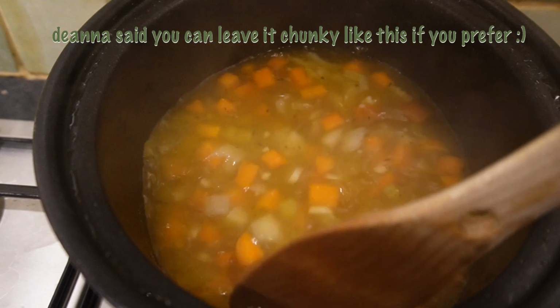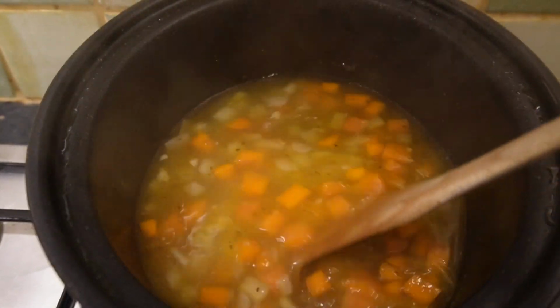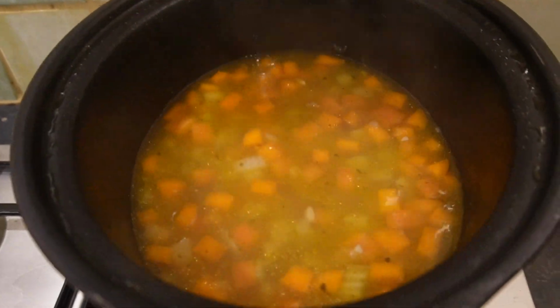I cannot even describe to you how good my kitchen smells right now. You know when you are walking down the street and somebody's cooking wafts onto the street and smells really good? I'm really hoping that for the last few hours when I've been in this kitchen cooking up these soups, people have been walking past my house and thinking, what? Like, that is, what?